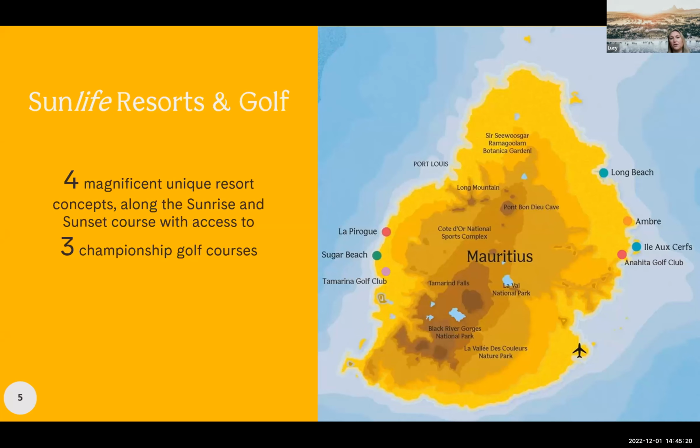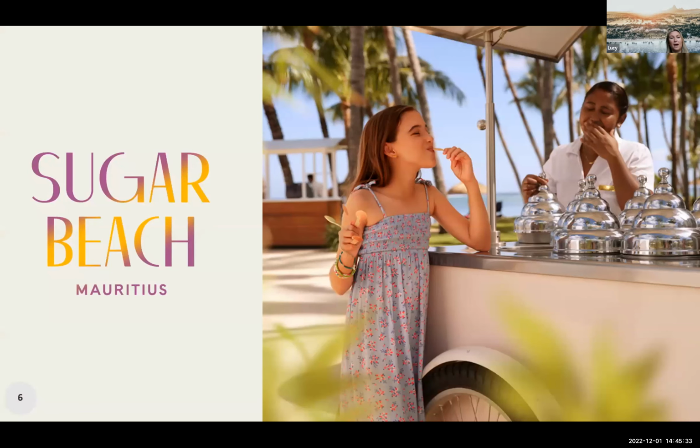So to give you an idea, we've got Long Beach and Ombre on the east coast, which is obviously the more natural coast of Mauritius, and then La Pirogue and Sugar Beach on the west coast. All of the hotels that we have are about an hour from the airport. But Sugar Beach is obviously famous for the west coast of Mauritius and the amazing sunsets.